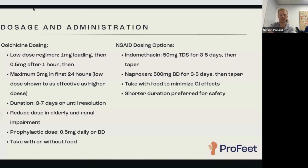For the NSAID dosing option, if we're taking naproxen as an example, the recommended dosage is 500 milligrams twice daily for 3 to 5 days, and then as soon as possible try and taper that off. Obviously, taking it with food to reduce the GI effects is super helpful as well. And again, the shorter the duration we can prescribe medication for, the better.